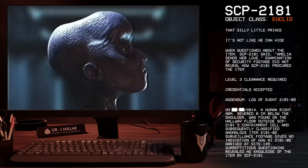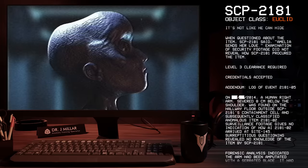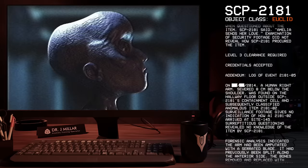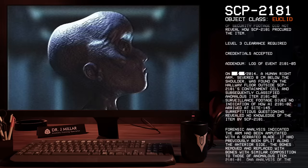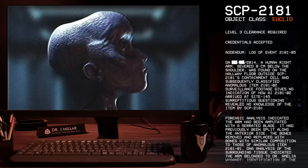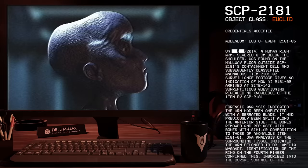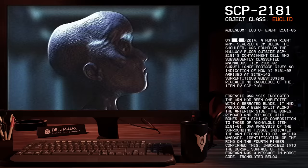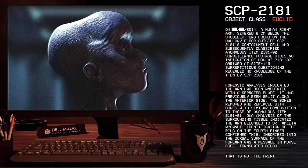Addendum. Log of Event 2181-05. On 2014, a human right arm, severed 8 centimeters below the shoulder, was found on the hallway floor outside SCP-2181's containment cell and subsequently classified anomalous item 2181-02. Surveillance footage gives no indication of how AI-2181-02 arrived at Site-145. Surreptitious questioning revealed no knowledge of the item by SCP-2181. Forensic analysis indicated the arm had been amputated with a serrated blade.